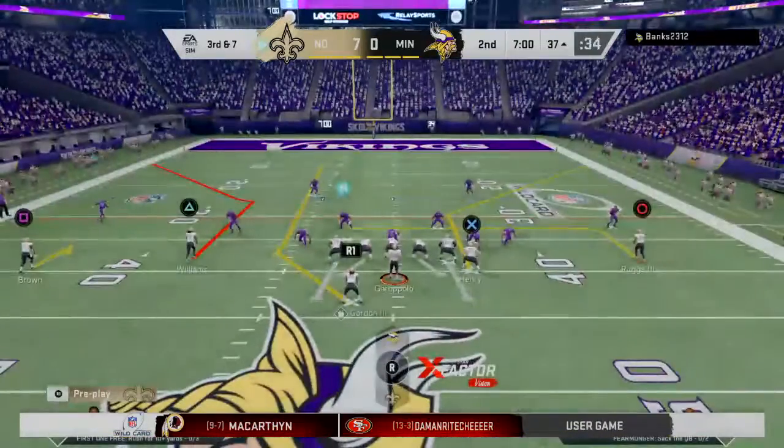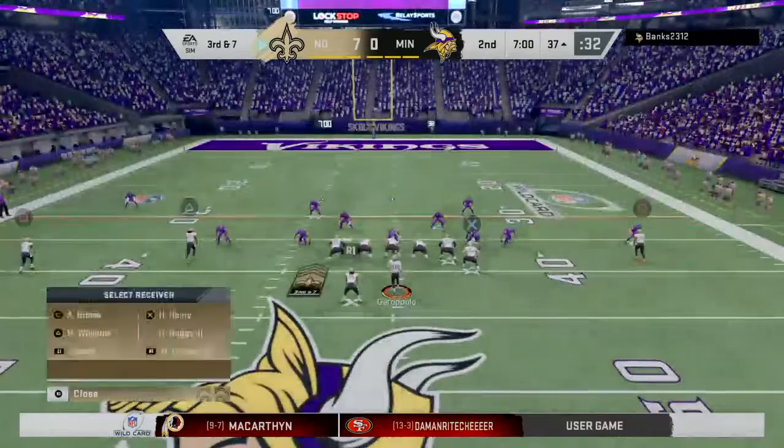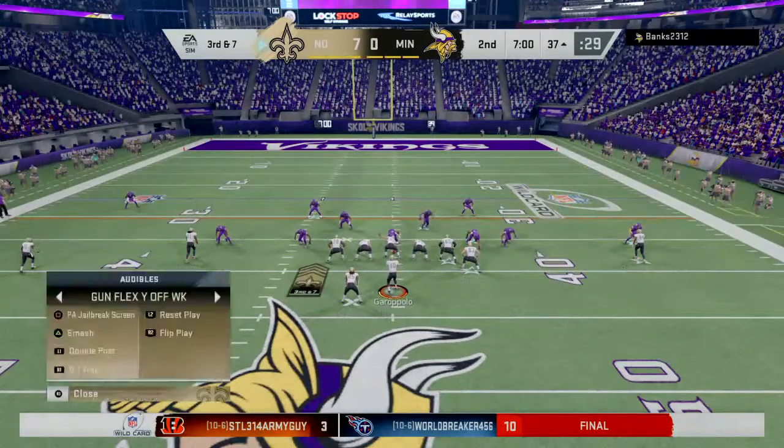They'll need to get it to the 30 for a first. This is third down.